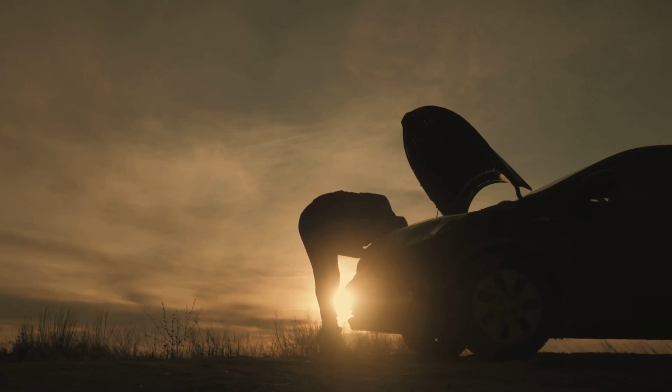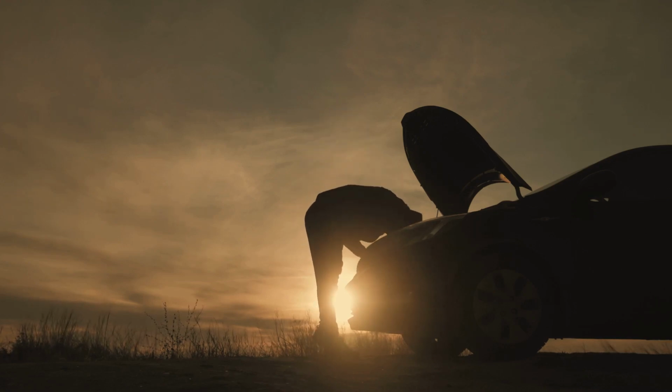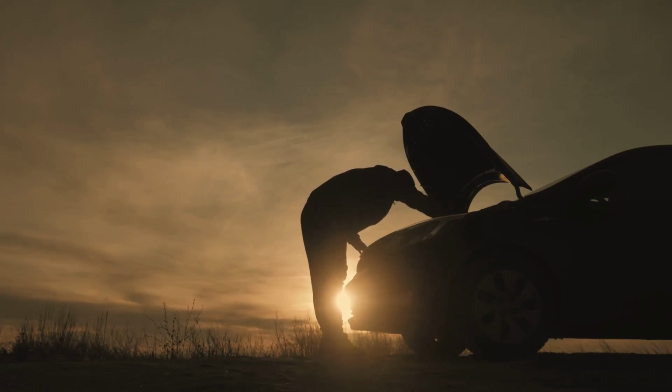After getting the TSB fix, many owners report a huge improvement. One F-150 owner wrote, "After the repair, my truck shifts like butter, no more clunks, no more hesitation." Another Mustang driver said, "The check engine light hasn't come back and the car finally feels normal again."